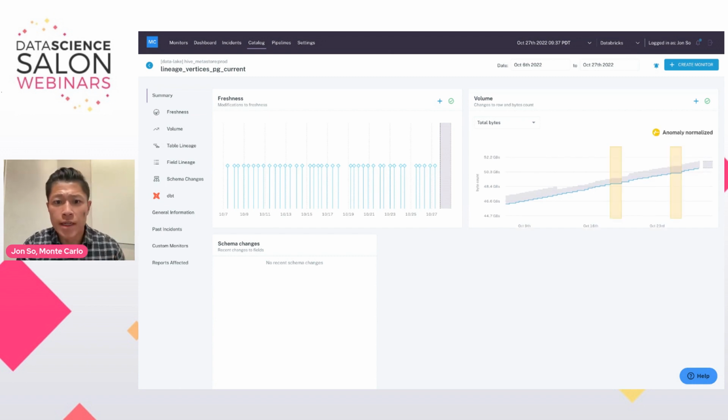For every Delta table within your lake, you'll be able to go to a similar catalog page like this. And this is where you can start really understanding the nature of this table from a data quality and data reliability standpoint. Again, we deploy these monitors out of the box for freshness and volume. You can see that using ML, we know when the next time the table should be updated, as well as the expected size of the next update.